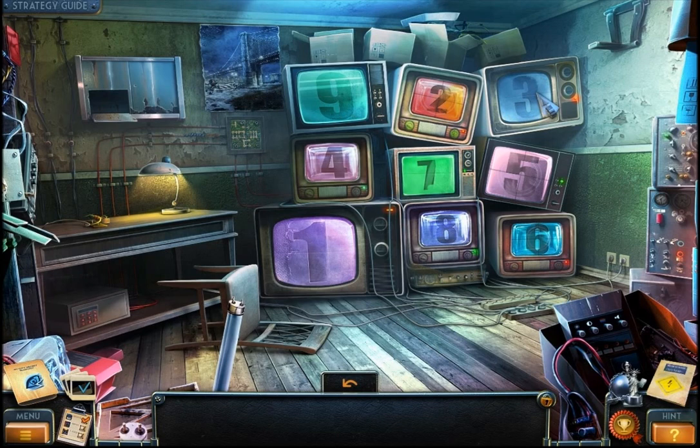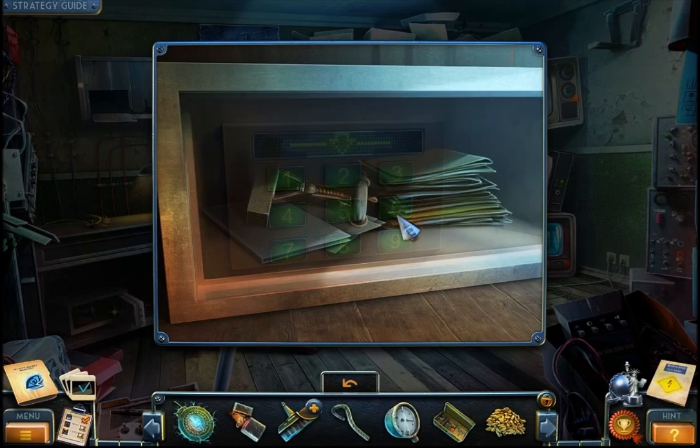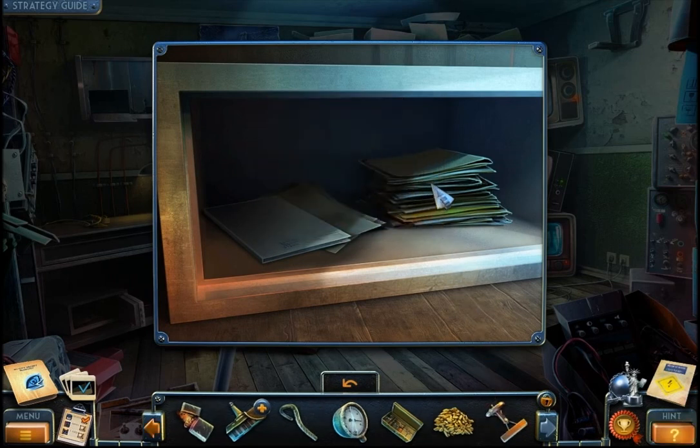9, 2, 3, 4, 7, 5. Is it that way round? Is it that way? 9, 2, 3, 4, 7, 5, 1, 8, 6. Perhaps just like that. Doing things complicated as per usual, trying to see something in it that's not there.